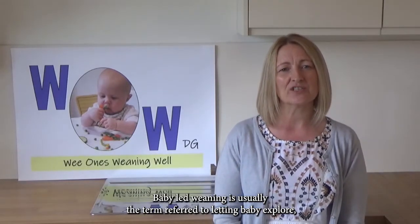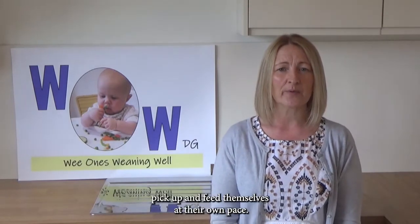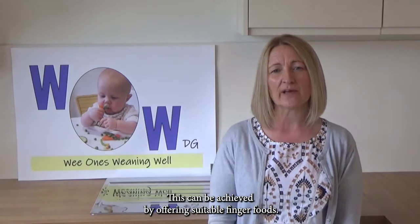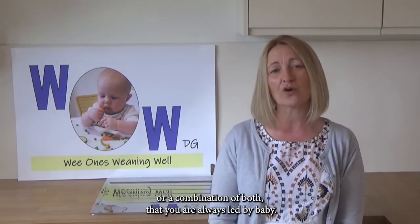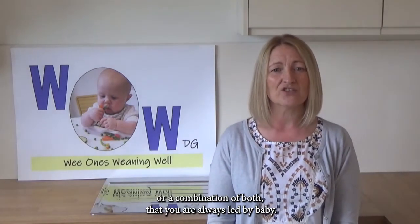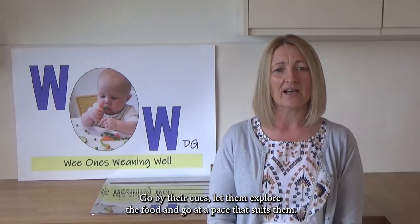Baby-led weaning is usually the term referred to as letting baby explore, pick up and feed themselves at their own pace. This can be achieved by offering suitable finger foods. However, it is important to remember that regardless of whether you choose to offer finger foods, spoonable foods, or a combination of both, you are always led by baby. Go by their cues, let them explore the food, and go at a pace that suits them.